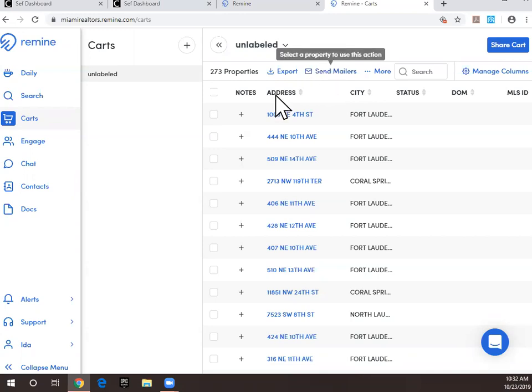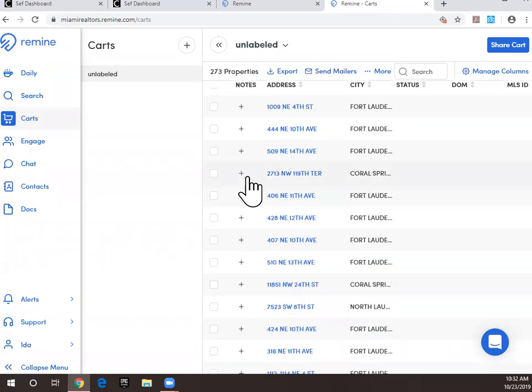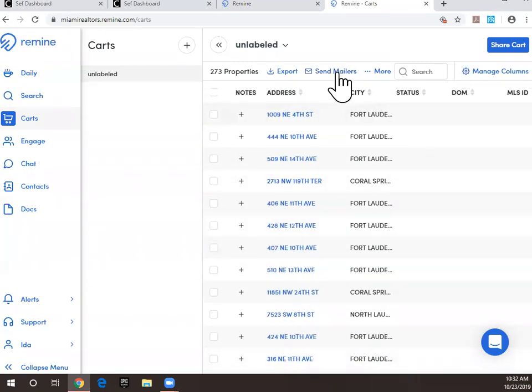So for example, let's say I wanna send mailers, I now choose the ones, it's not, there you go. Why is it removing it? It's supposed to stay with the boxes and then you're supposed to choose. Are you guys able to see the boxes next to it? Right? I forgot to have this following me. Are you able to see the little boxes next to it?